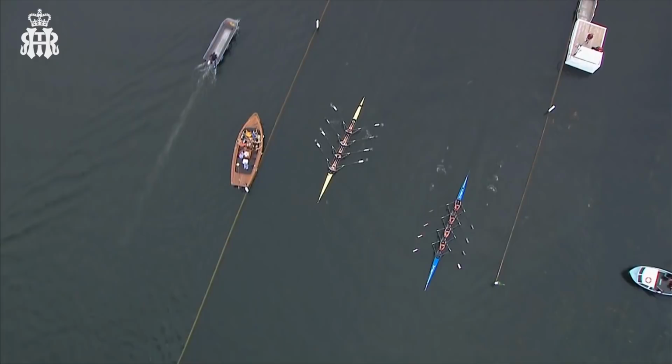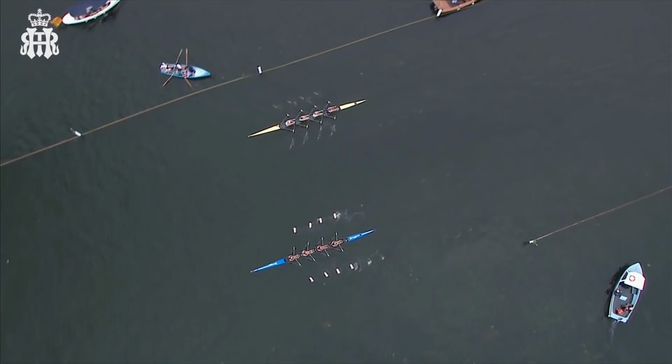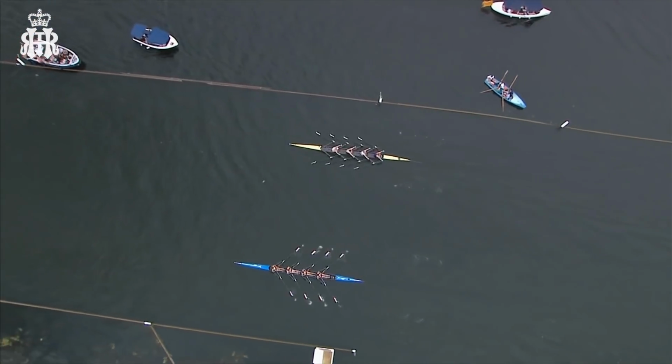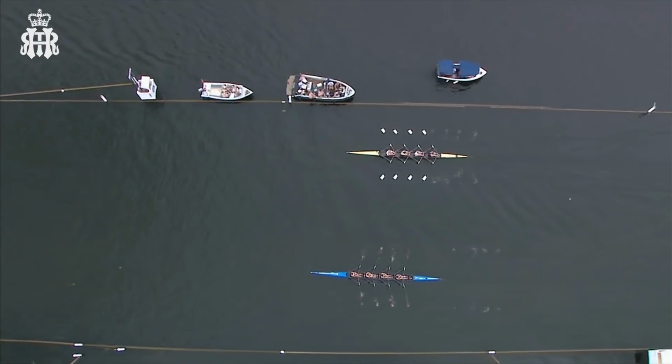I mean, Greg, I love this part of the racing. This is when I was in my element. I would have been screaming at you. Here we go. I know you would have been screaming at me. You'd be looking to get everything you can out of the crew in front of you. But I think the crew from the Netherlands have responded. Oh, here we go, both crews now at 37 strokes a minute.